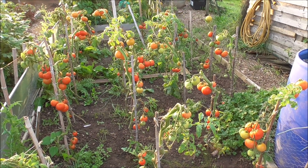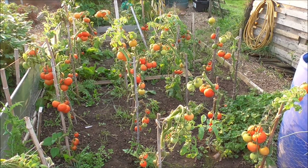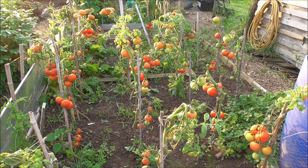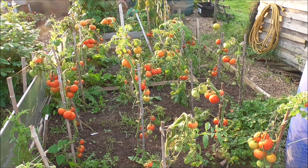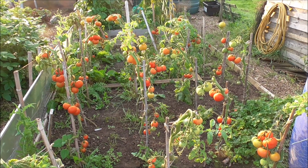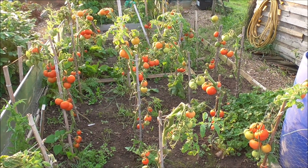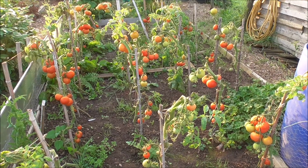And yesterday Melvin, who's got the plot that butts onto mine at the end, asked if he could take some because he had company coming and they wanted to do a tomato sauce. So I said, help yourself, take as many as you like. And he has done, and it doesn't look like he's taken any. Cheryl has made an awful lot of tomato sauces and soups, and they're all in the freezers. So the tomatoes have been a real success this year.